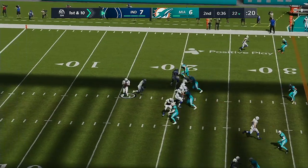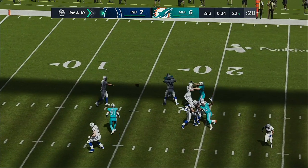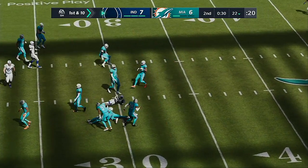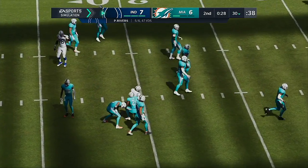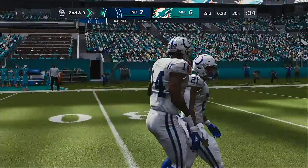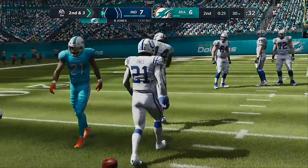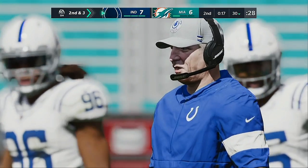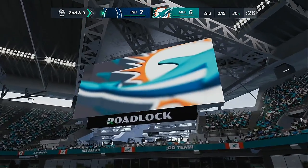On first and 10, Rivers. He'll find Hines out of the backfield. And this will go as a gain of 7 as he gets it to the 30-yard line. To Nyheim Hines. And a nice gain and a broken tackle along the way. And really, we shouldn't be surprised, should we? That's what runners do, especially the best ones. They break tackles and gain extra yardage.